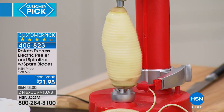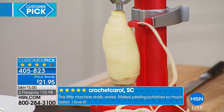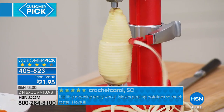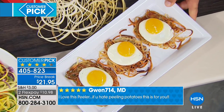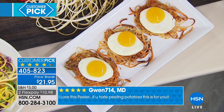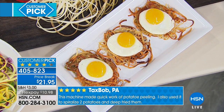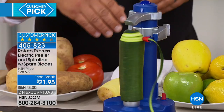If you're making a big thing of potato salad for the church social or for a party, you can do all kinds of things with it. You can raise that arm back up and keep on going. If you want to make potato strips, maybe for hash brown potatoes, or like a nest, I'm going to put this out front so you can see how beautiful it looks. Kat made these earlier. You just fry up the potato skins, place an egg on top, and you've got a little bird's nest omelet. Amazing for breakfast. It's hands-free, one touch of a button. You can plug it in or use batteries, so you can take it with you on your RV or be portable. It goes both ways.